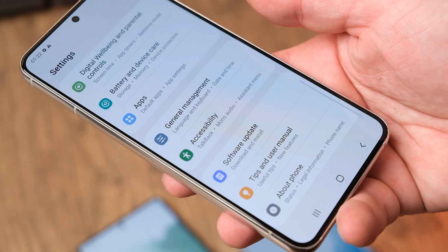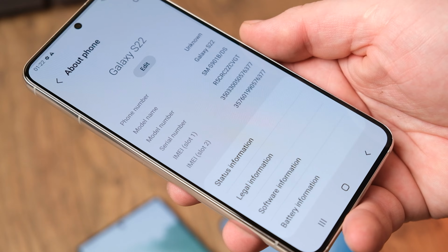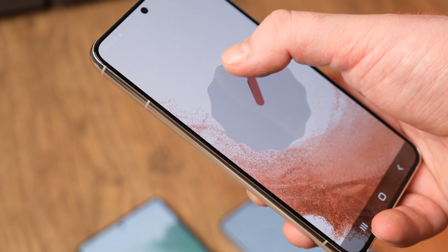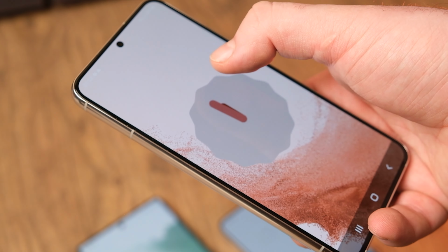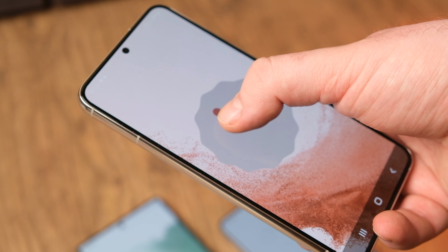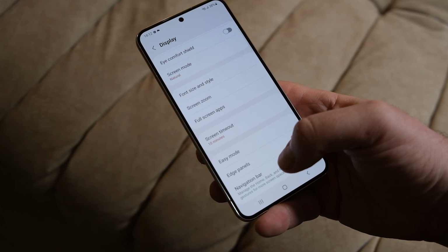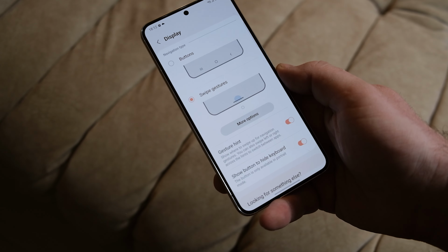A few words about the software. All three phones ship with Android 12 out of the box and One UI 4.1 on top. Samsung guarantees 4 operating system updates up to Android 16 in 2025. It would then see an extra year of security patches before reaching the end of its support cycle. This is the best update policy available in the Android world, even surpassing Google's, which is limited to just 3 Android upgrades.